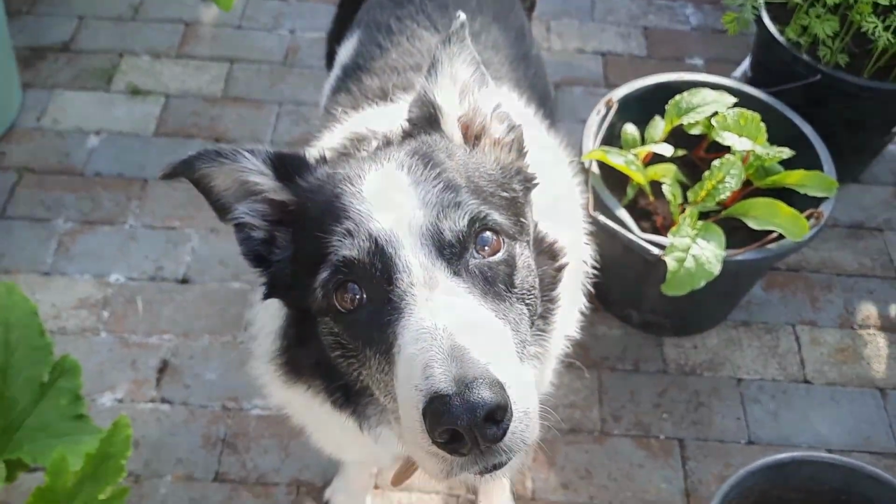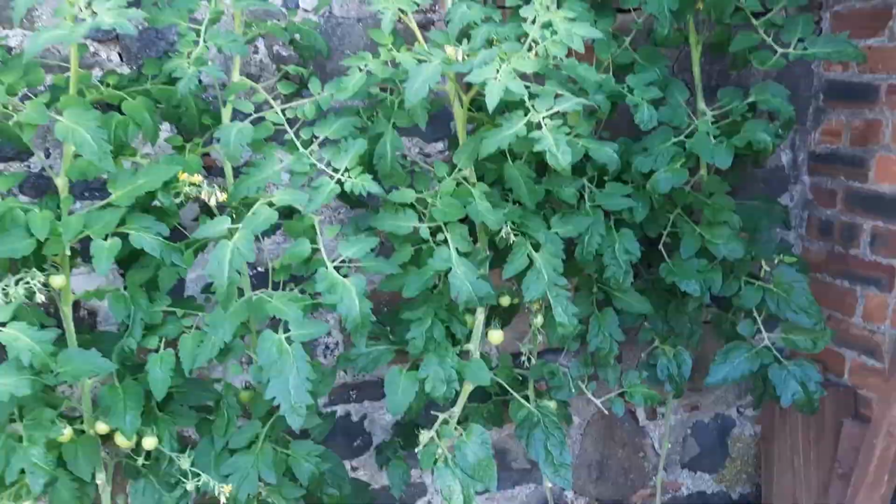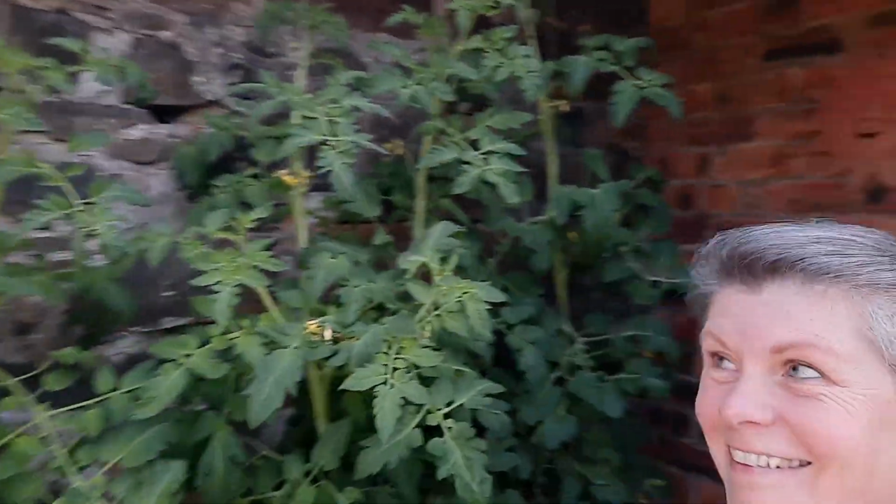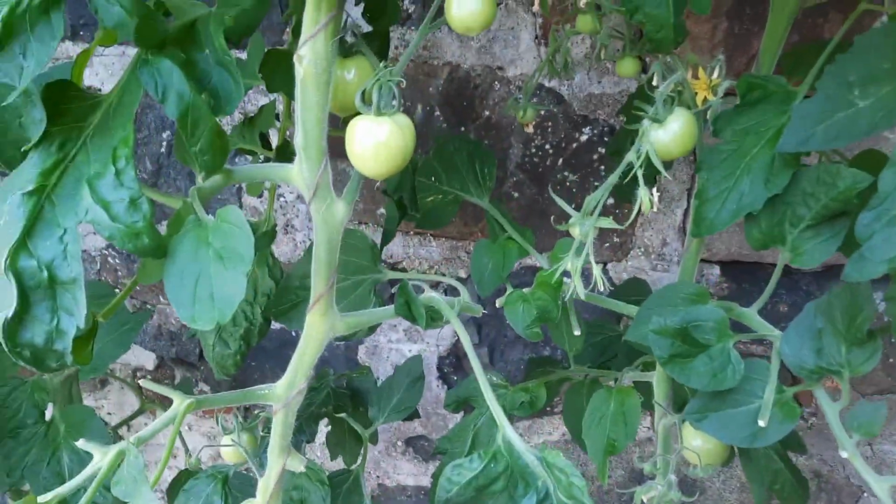It's lovely, isn't it, Mist? Yes, it is. Well, we've got tomatoes. They're enormous. I mean, look how big these tomatoes are. They are enormous. They're huge. Well, loads of tomatoes on them.